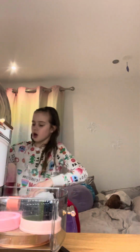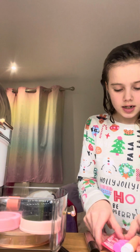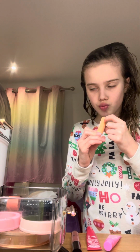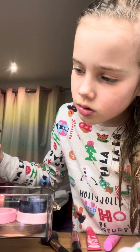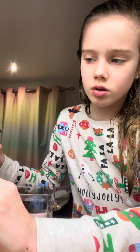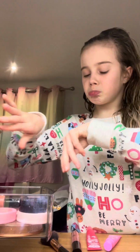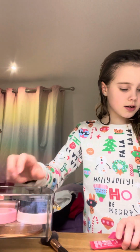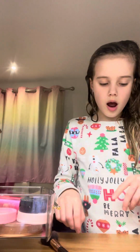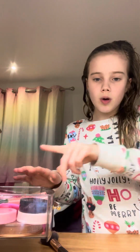I just remembered, I've got to put the products in this bag. Let's see what's in here. Got this one. I just open up to my own pink world. Just gonna leave it. Then if I get those, put those in there. Super cute. Put those in there as well. Super cute.